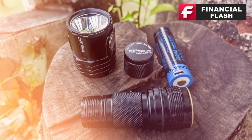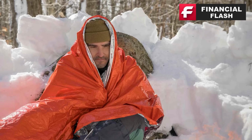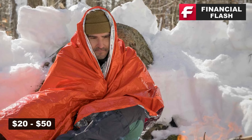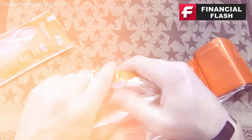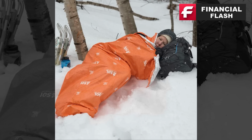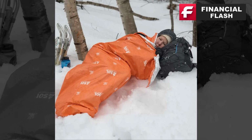Blankets. Even now, one can get caught in a sudden snowstorm while camping. If that happens, you don't want to be unprepared for the biting cold. That's where an emergency blanket, costing between $20 and $50, becomes a lifesaver. It provides crucial insulation and warmth, helping to prevent hypothermia. You can wrap yourself in it to retain body heat or use it to cover your sleeping bag for added protection. But blankets aren't just for warmth. They can serve as makeshift shelters, ground covers, or even signaling devices to attract attention.